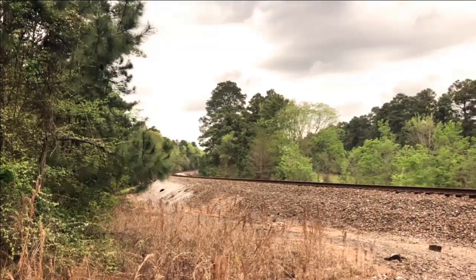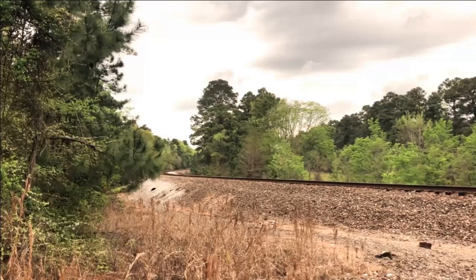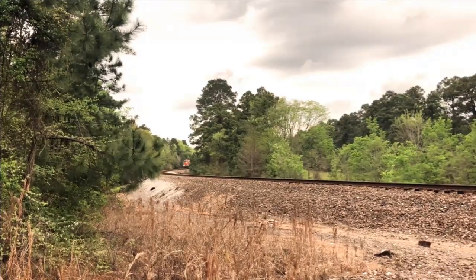One of the more common sights you'll see is rock trains like this one being led by BNSF 6845 eastbound.